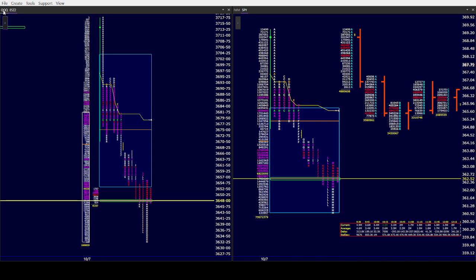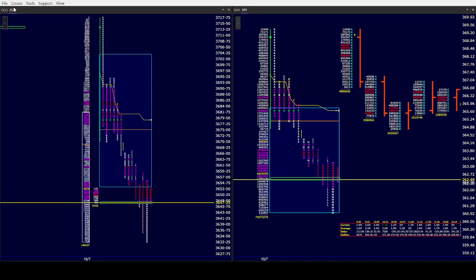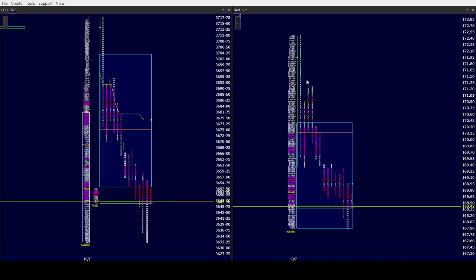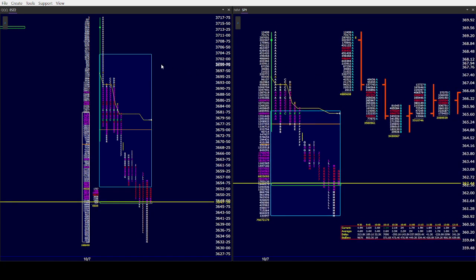As far as the other ones, triple Qs had a double distribution day. Russell did not have a double distribution day. They don't hold singles. We all probed, but we didn't get far enough away from L where L will be a factor. I will not use L's low.